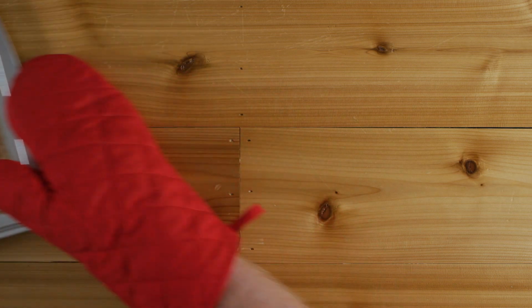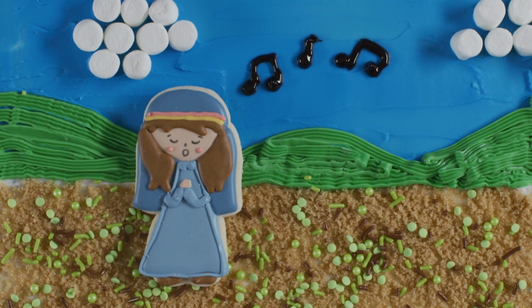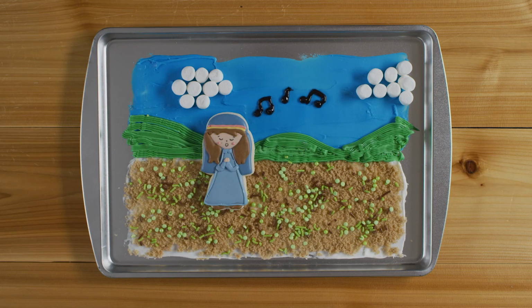It was true. Mary believed God could do anything. Mary began to sing a song praising and thanking God for what he had done. She could have been afraid or worried when the angel gave her this news, but she knew that everything would be just fine because God can do anything.